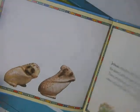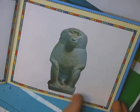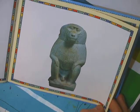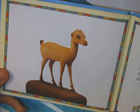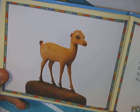That's incredible. This baboon, sitting with his hands on his knees, looks very wise. The ancient Egyptians would import baboons from the south and kept them as pets as well. Interesting. Gazelles are like small deer. They're light-footed and can run very fast in the Egyptian desert. This gazelle looks as if it's about to run away.